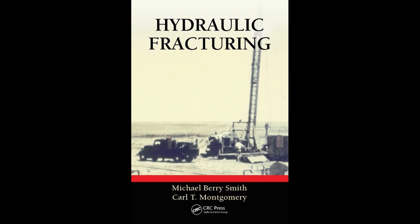Those changes in pressure can mean a lot of things. Maybe there's a mechanical issue with the equipment, maybe the fluid's behaving differently downhole, or even how the rock formation itself is reacting to the treatment. So it's like they're reading the vital signs of the well, looking for warning signs. How do they make sense of all those pressure changes?